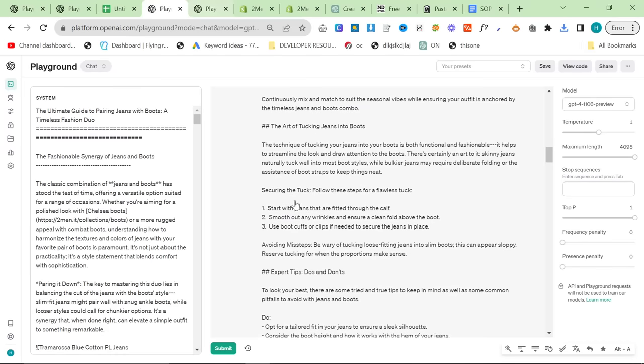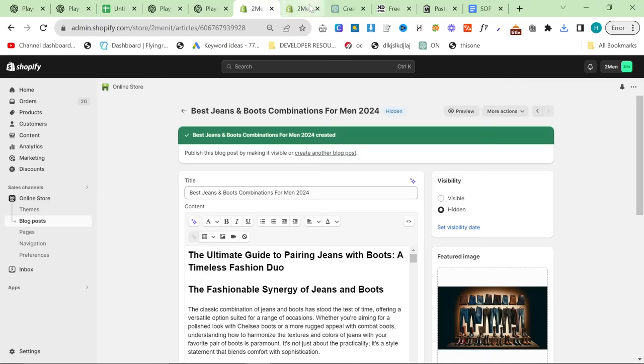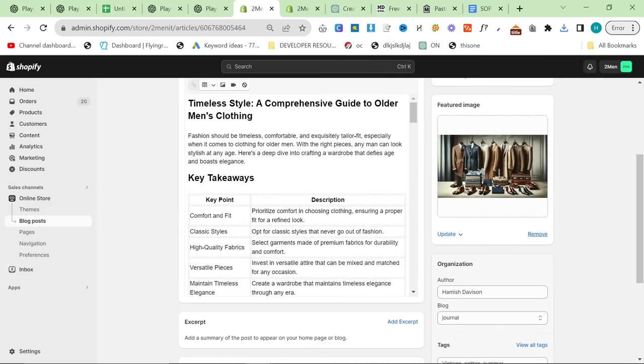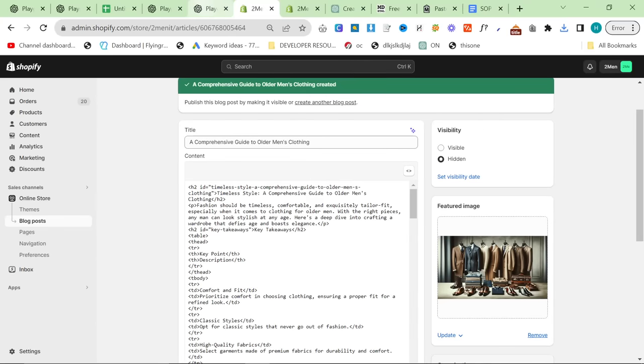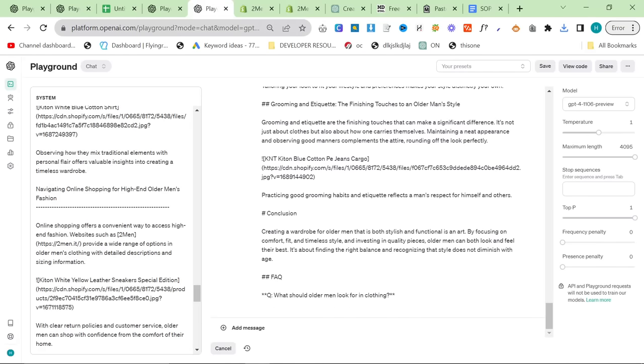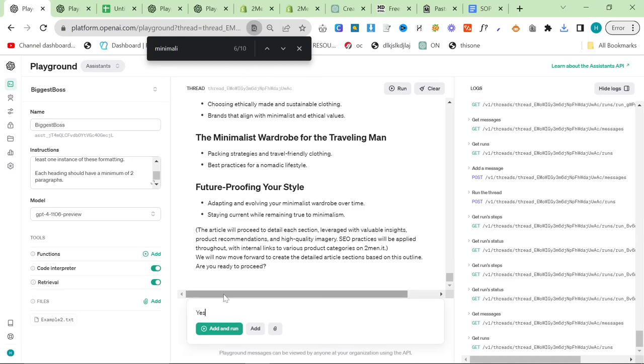Oh, I just saved that. Oops, I wasn't supposed to do that, was I? Because they're not actually correct. Yeah, there's no images here. It's fine, it's hidden anyway, so it doesn't really matter. Okay, conclusion. Yes, get on with it.